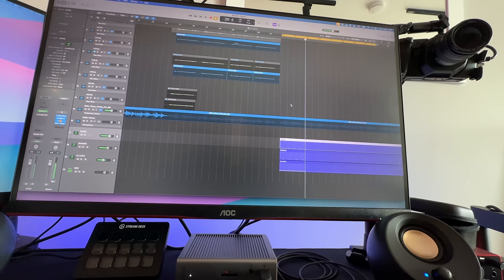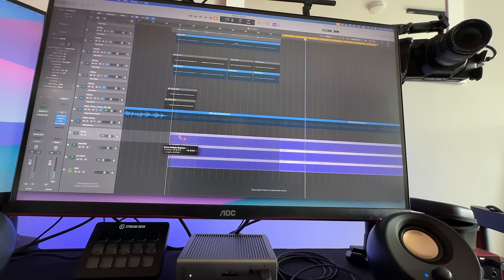I mean, to be fair, that is kind of the pattern I would go with for this song. I wouldn't use it in the chorus, though.